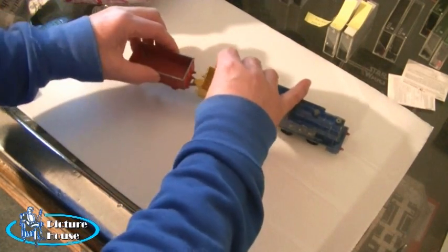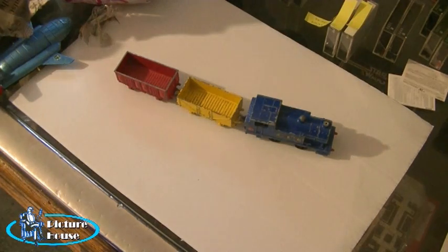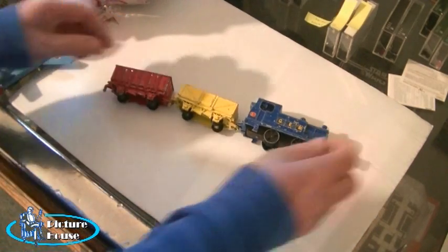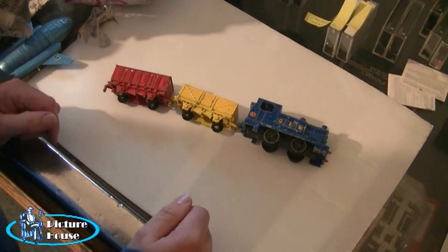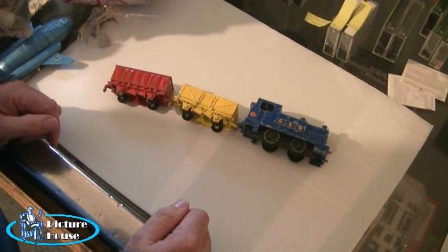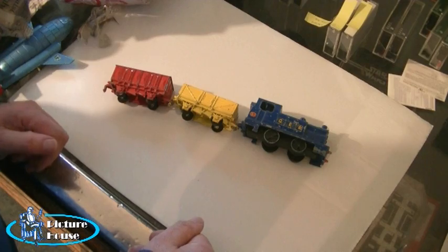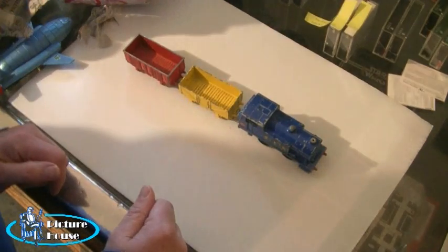And there we are. One train. One lovely Dinky train. It didn't look quite so nice in the pictures. I'm actually quite surprised how nice a condition it's in. So yeah, very happy with that. Nice to see it again. It's not my original one obviously, but it's one of them. One of the toys that I had when I was a kid. Nice to see it.